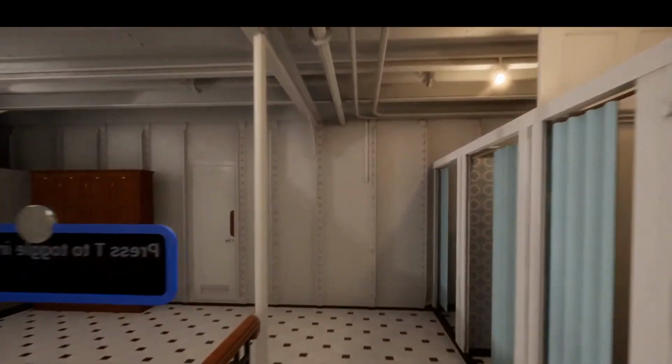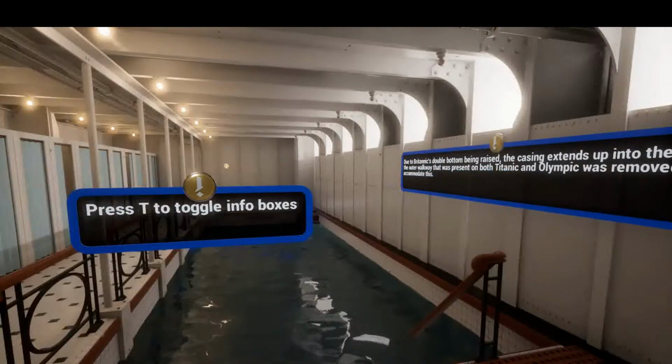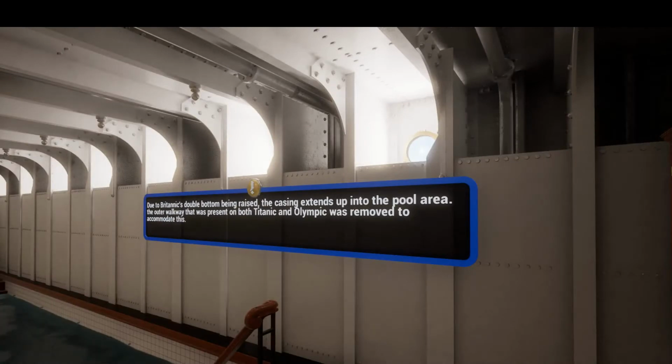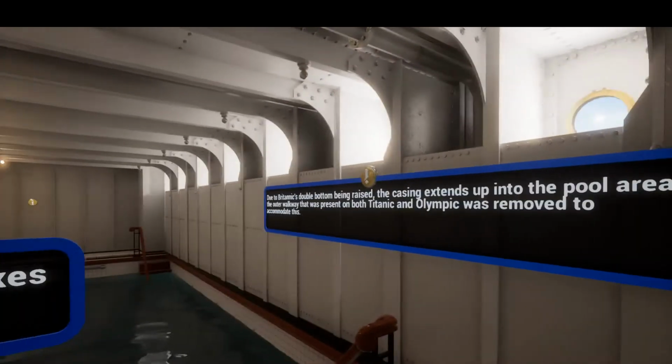And obviously this time you can't get out there to see what it looks like. Due to Britannic's double bottom being raised, the casing extends up into the pool area. The outer walkway that was present on both Titanic and Olympic was removed to accommodate this.